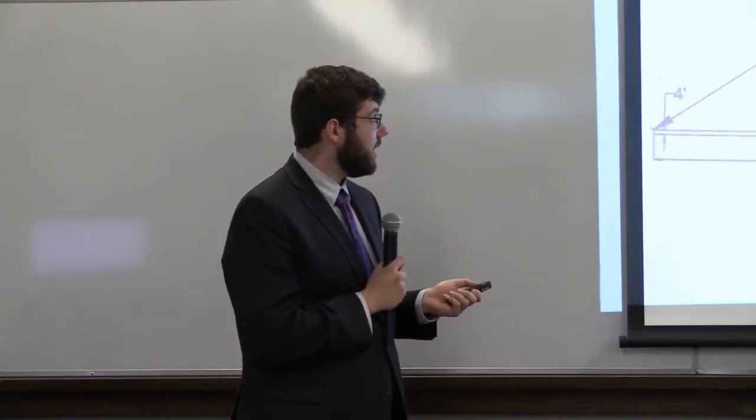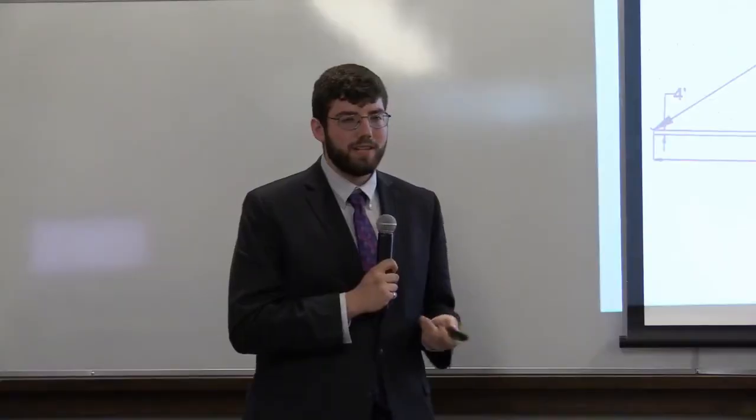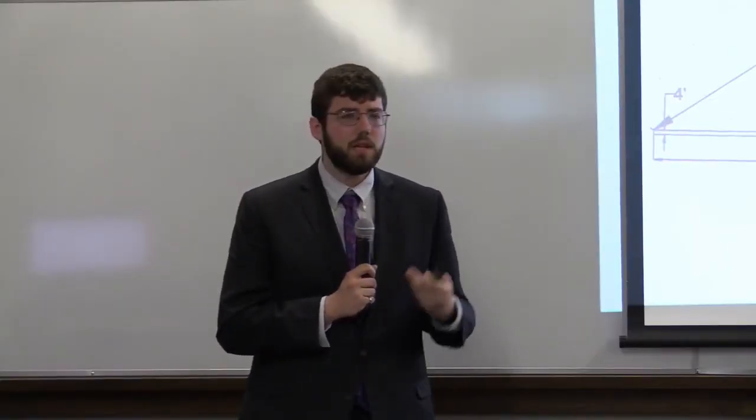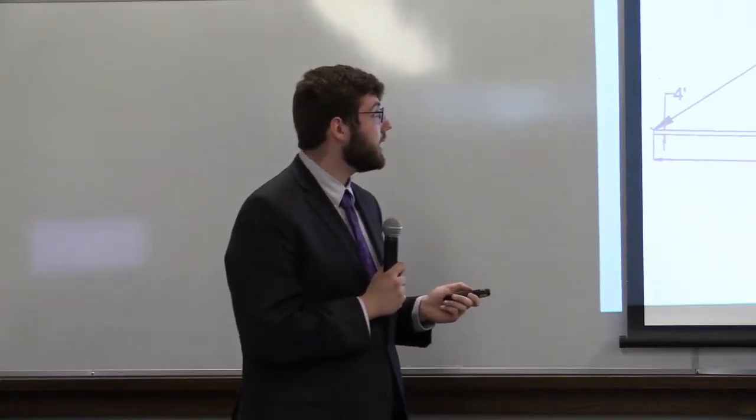Here is an overhead view of it running along the length of the dam. It's quite long. At the end, we have a drainage pipe that will collect any water that makes it that far. We don't have a lot of seepage, so it shouldn't be a big problem. But it would then route that into the spillway, which would then go into Four Mile Creek.